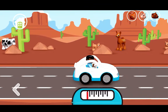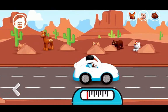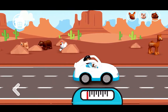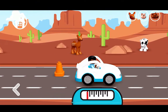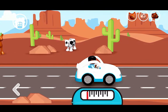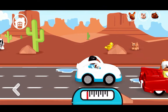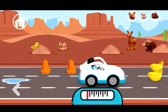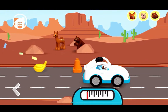Hello, our little friends! Today we will go for a walk. And on the way, we need to find some animals. But on the road, we need to drive carefully and go around puddles, stones, other cars, and some bananas maybe. Oh no, it's a puddle. Okay, so we need to find a deer, a pig, and a bear.